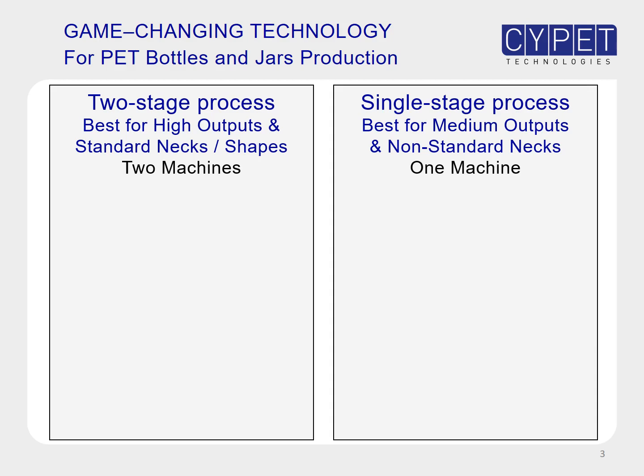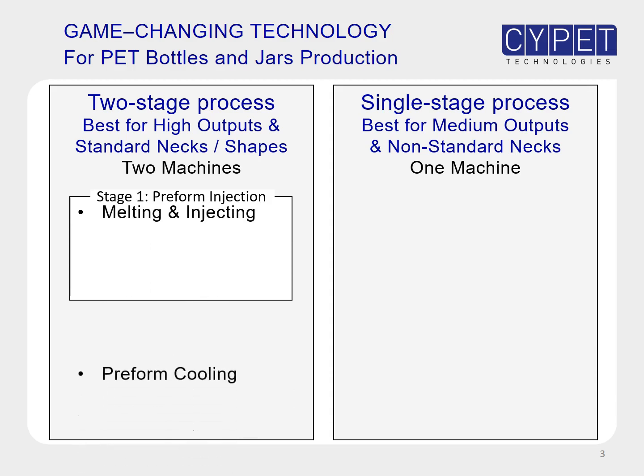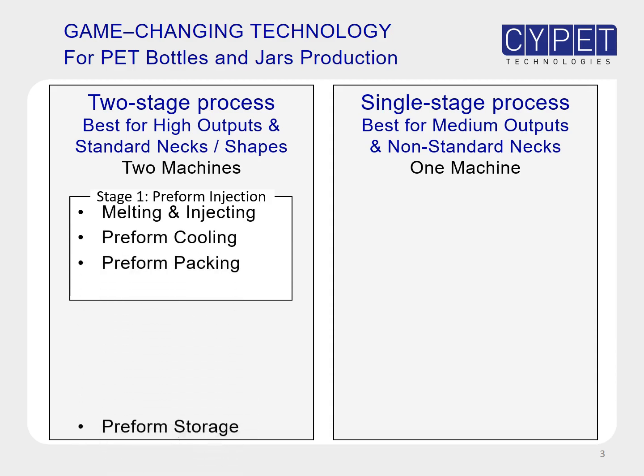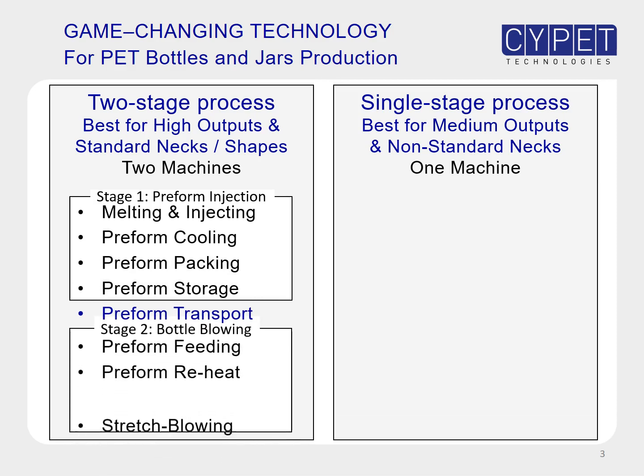In the first stage of the two-stage process, the PET is first melted and injected in the preform mold. The preforms are completely cooled, packed, stored for future use, and transported for the second stage of stretch blowing, where they are fed into the blowing machine, reheated, and stretch blown into bottles.